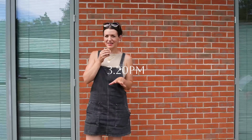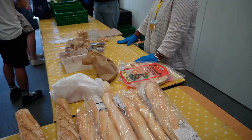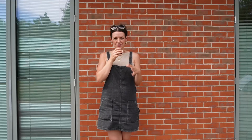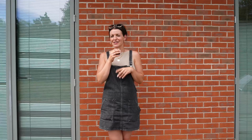It is now 3:20, so we're 20 minutes into the hour and there is no line. This is where everyone was lining up, and there's a trickle of people coming through, but a lot of the food inside is gone, all the fun stuff. There was a lovely lady in line who was looking out into the car park for a friend and has told me to keep looking for him while I'm filming, because she has now gone inside.